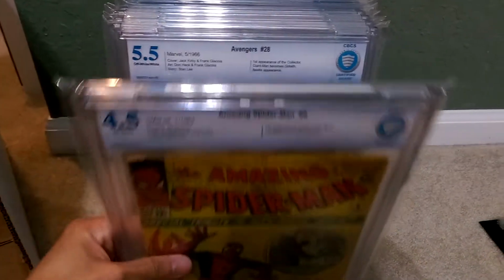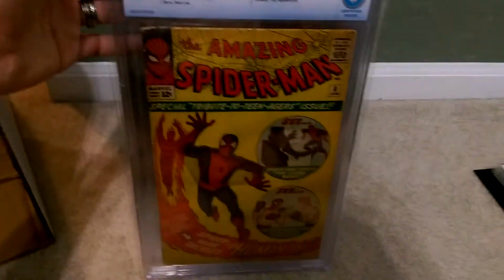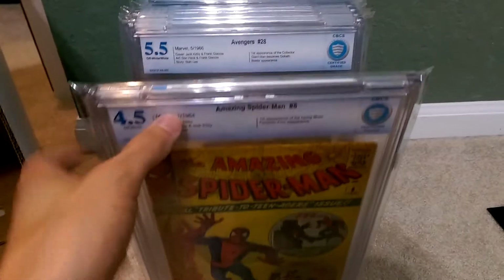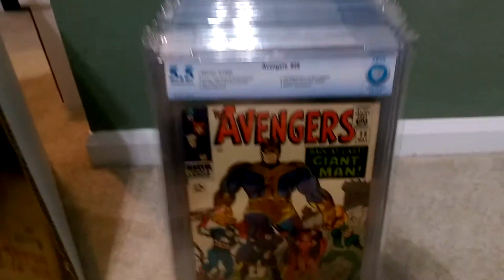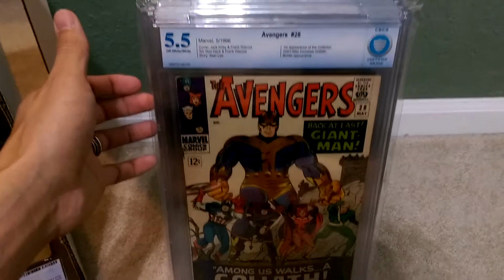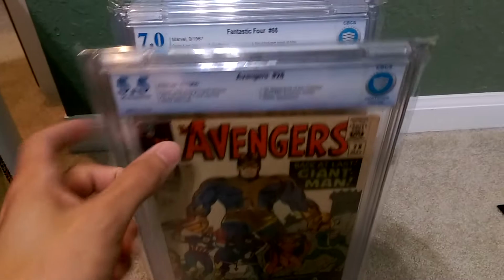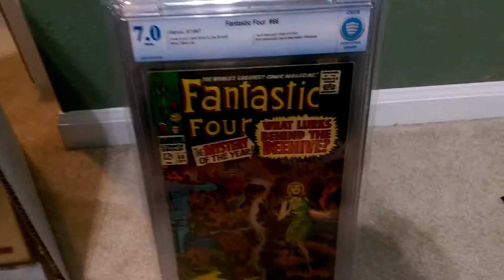Amazing Spider-Man number 8, 4.5, CBCS. I'm just going to be like a showcase. I'm not going to talk too much about them unless they have something pertinent about them. Avengers 28. This is the first appearance of the Collector. Great book. Get it while it's cheap. That's what I will tell you.